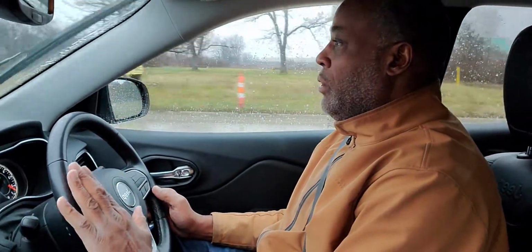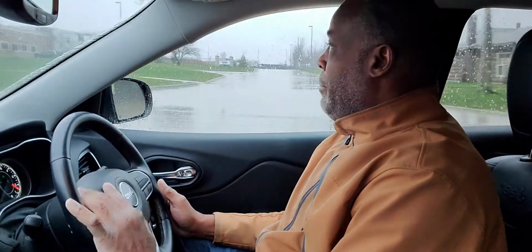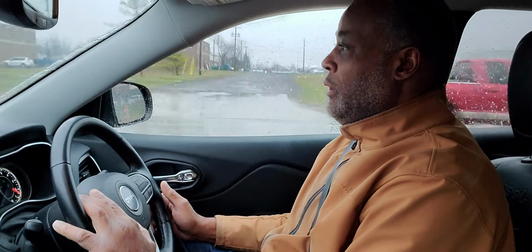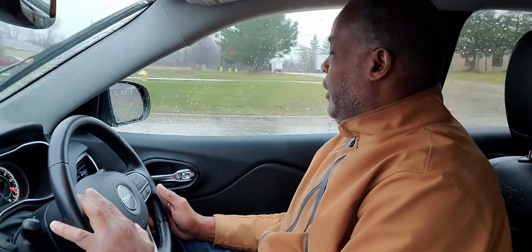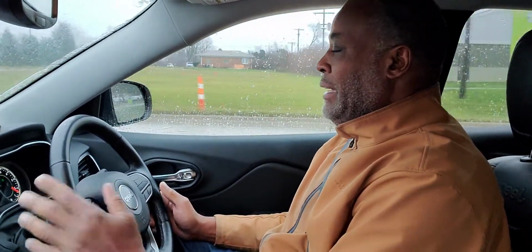Your DMV tester, road tester will look for you to check your mirror. There's a car in my blind spot to my right because I looked and checked. So you want to keep space. You never want to tailgate a car because that creates a dangerous situation. And people do change their driving behavior in really bad weather. So I'm being a defensive driver, keeping my space, taking my time.